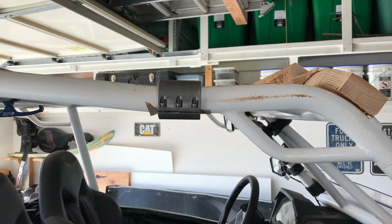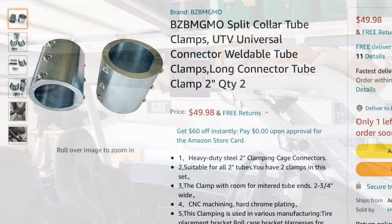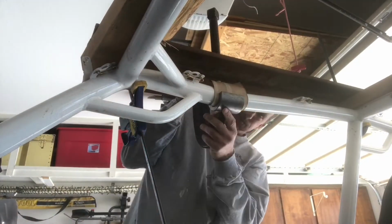In order to do this repair, I had to use one of my split collar tube clamps. These come in different sizes depending on what size roll cage you got, and I was able to get them off of Amazon. This clamp is what allowed me to beat on that roll cage and clamp it and do whatever I wanted without distorting the roll cage itself.